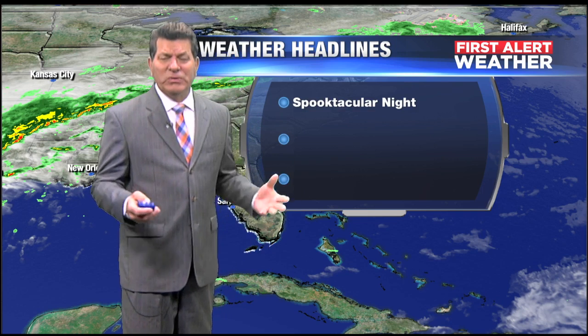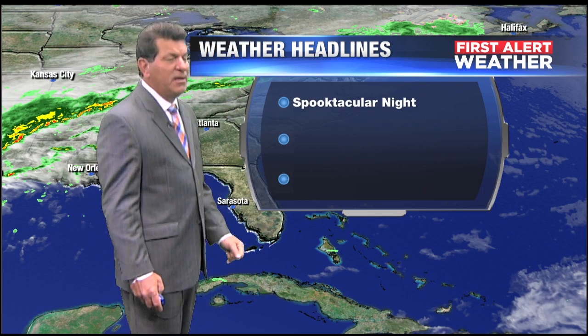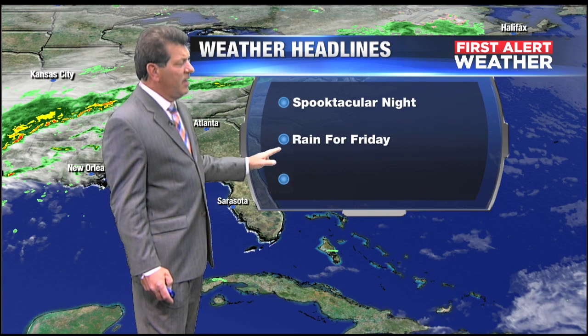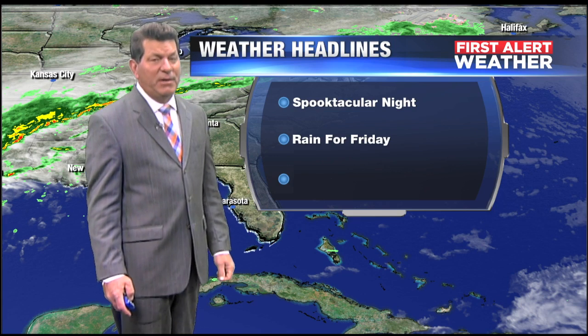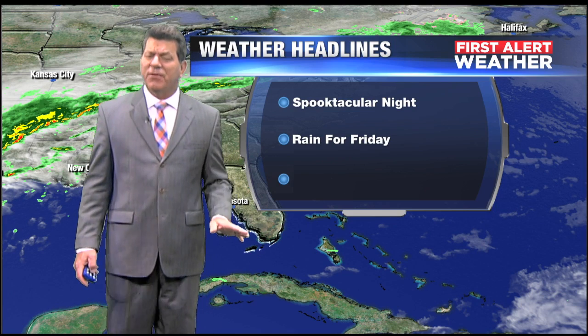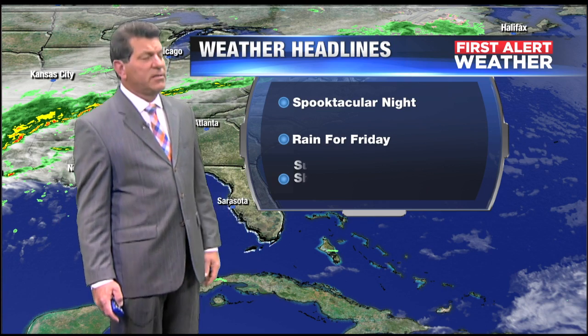We'll have a half moon too, and with the clear skies, it'll keep things a little brighter because it can be dangerous sometimes, obviously with all those masks on. And rain for Friday, that's what we're looking for right now. Some showers and maybe even a few isolated thunderstorms. The chance for thunderstorms, though, is pretty small right now, 20%. Rain chance is fairly high, though.